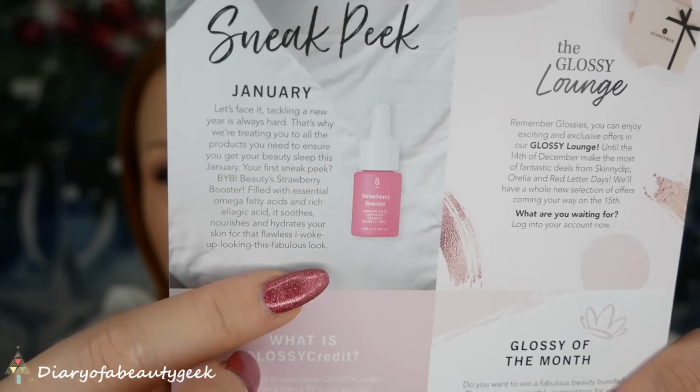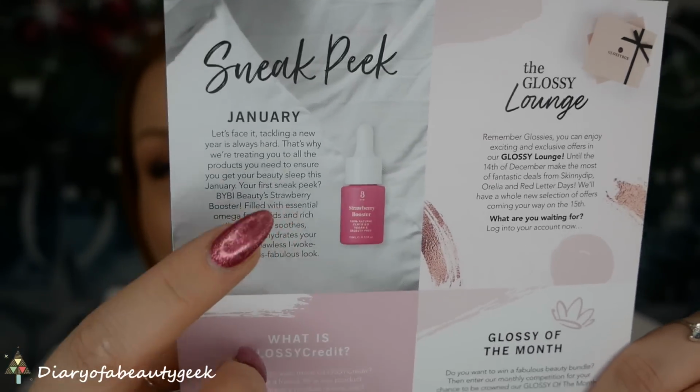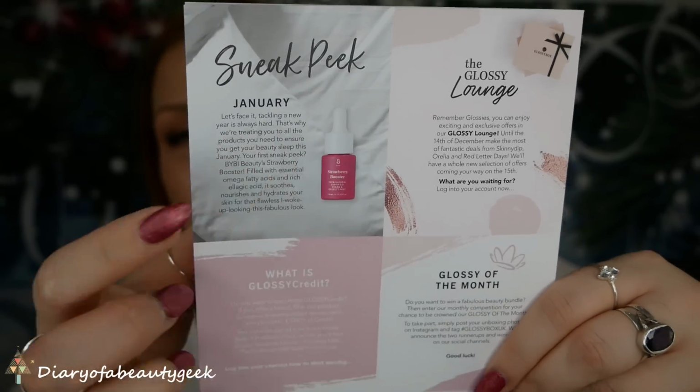So also on this leaflet it tells you the sneak peek for January's box. It's BB Beauty's Strawberry Booster filled with essential omega fatty acids. It soothes, nourishes and hydrates your skin for the flawless 'I woke up looking like this' look. That sounds gorgeous, especially if it's got a really lovely strawberry smell to it. So anyone that gets the January box will receive that in there.